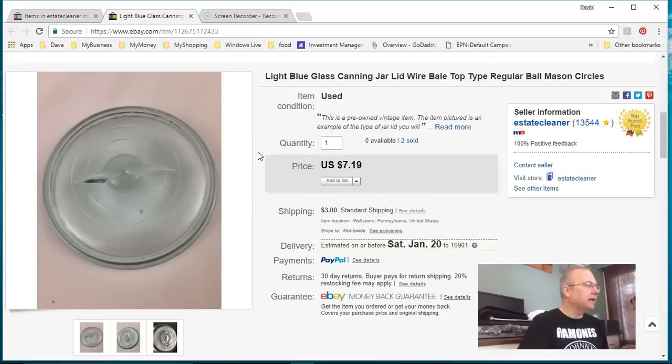Let's see, I had listed it. I paid 25 cents. I listed it December 5th, sold it January 7th, and I only got $5 for that one.